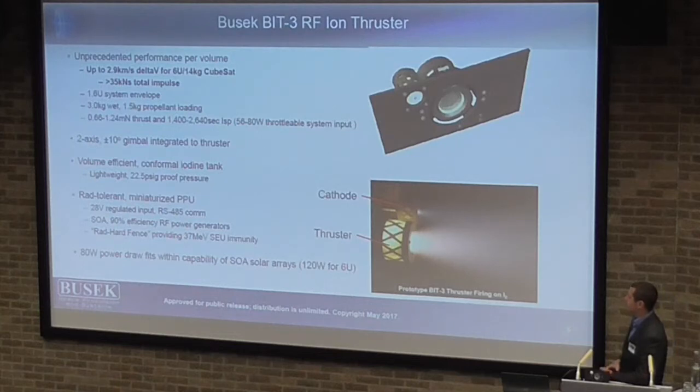The thruster, like I mentioned, it's 1.6U, so it's a little smaller than 2U. 1.55 kilograms of propellant, solid iodine propellant, and 3 kilograms total. The thrust level is variable with input power, and ISP also varies along with that. So you can operate it down as low as 0.7 millinewtons and up to about 1.25.